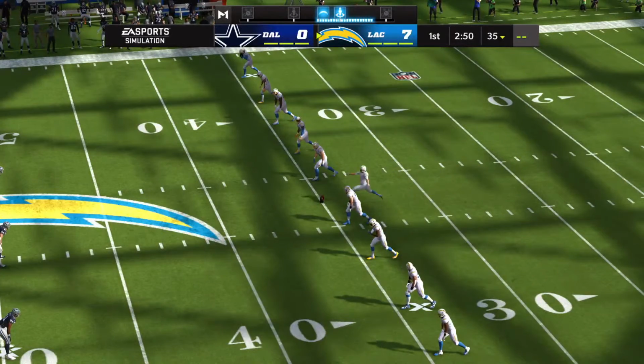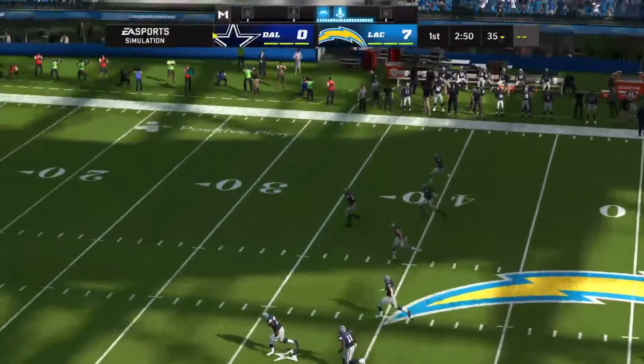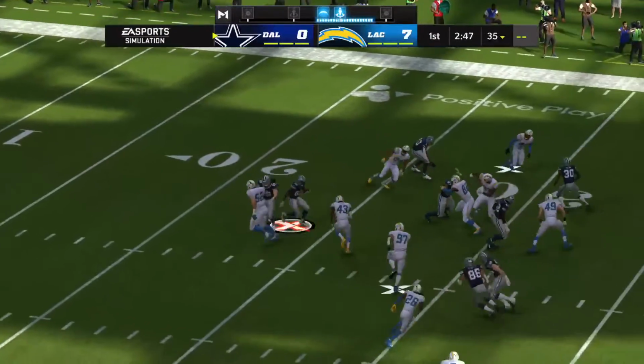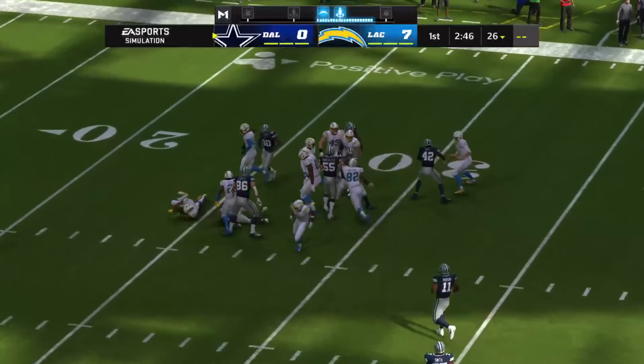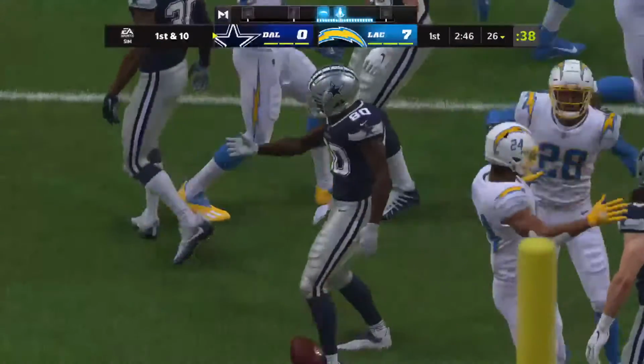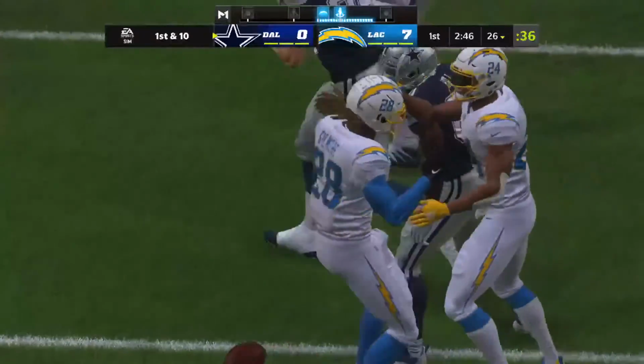Touchdown. Dustin Hopkins will kick it away. Tyreek Hill set to return it. And he'll take it up past the 25 to the 26-yard line. Dallas offense set for this next drive.